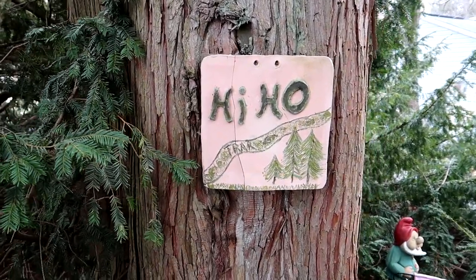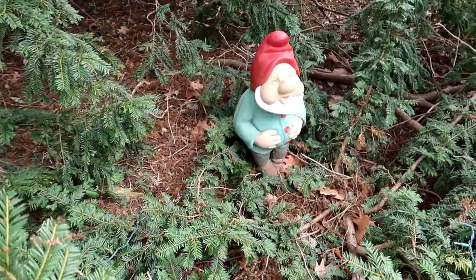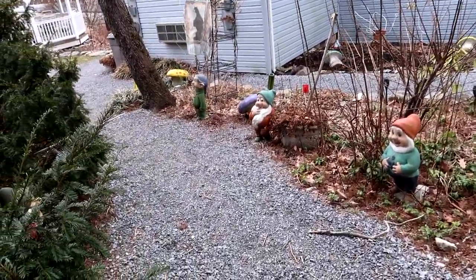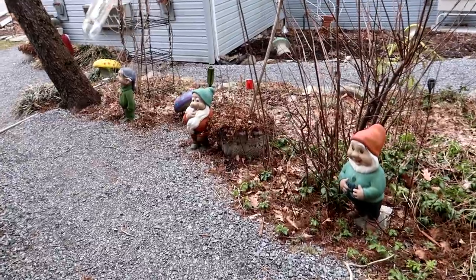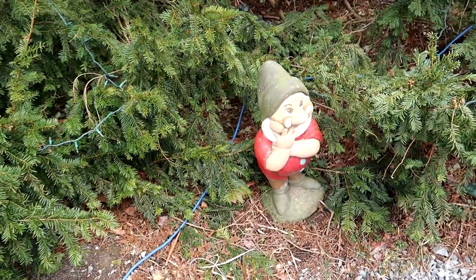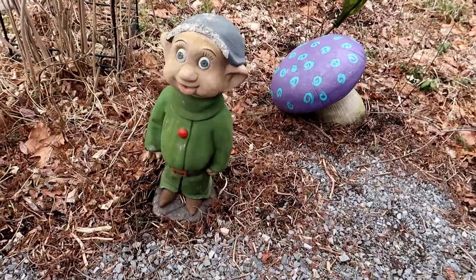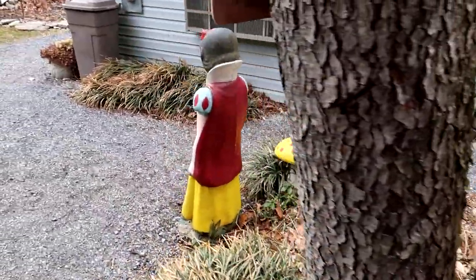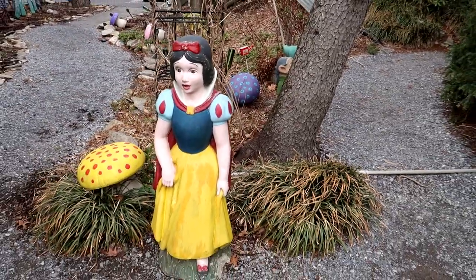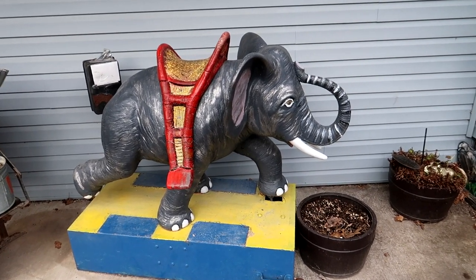On this tree it says, "Hi-ho." I do notice a sneezing dwarf there in the bushes. Oh yeah, looks like we've got dwarves, probably around 6 to 8 of them. One's got glasses there. Oh, who's this? Oh yeah, it's Miss Snow White herself, lover of dwarves. It's a wonderful old kid's elephant ride there.